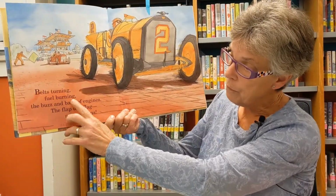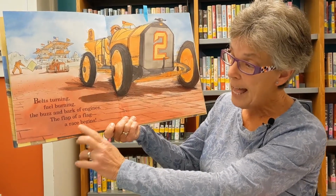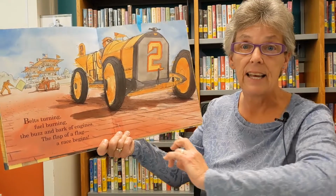Belts turning, fuel burning, the buzz and bark of engines. The flap of a flag, a race begins.